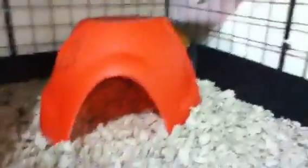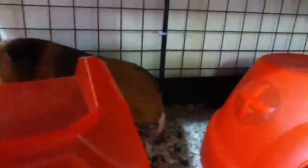So the little guys down here, there's Diego, little Mr. Scaredy Cat, and Reese is right behind there. Diego's a fluffy guy, he's a teddy bear, so the babies that have the really curly or the finger wave look, they are going to take after him. And there's just the one that has the smooth hair, which is like the American or the typical guinea pig that we see here in the U.S.